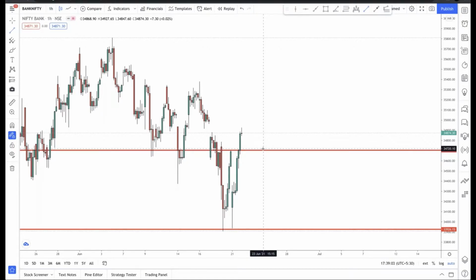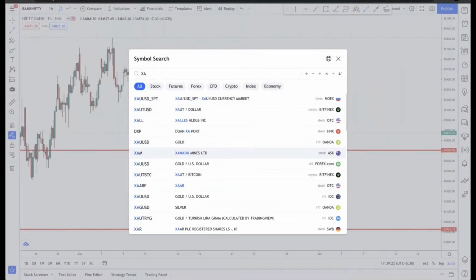So Bank Nifty is also in a clear uptrend. In the last few days it has come down, but it is only a correction. We are expecting the market trend reversal here. So wait for the market, and after the trend reversal is confirmed, we can go for buy in Bank Nifty also.